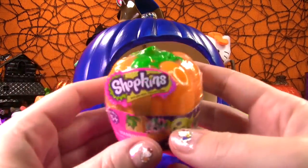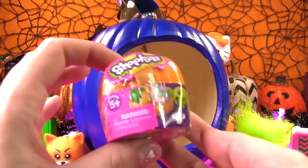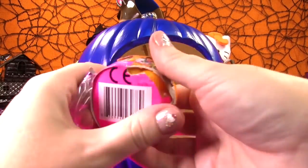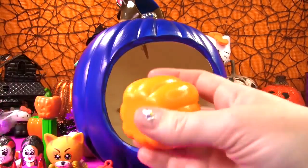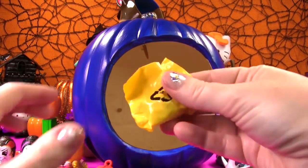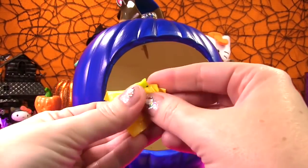It is a Shopkins pumpkin. Which crazy Halloween Shopkins will we get? So some of these glow in the dark. They are so super cool. Let's pop open our pumpkin and see who we got. Now there are no checklists, so sometimes I know them and sometimes I do not.